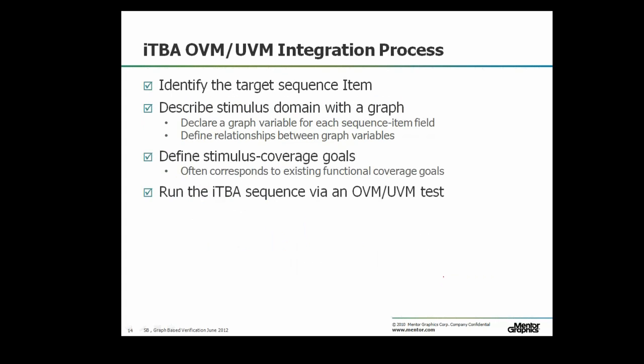So the steps you normally go through to achieve this is that you start by identifying the target sequence item or items, because there can certainly be more than one sequence in your test bench that you want to run. You then describe the whole stimulus domain, the valid input space, using a graph and rules, as I described to you. Define relationships, possibly using constraints. Then we define the coverage goals. As you have seen already, you define the areas of interest, the variables that you want to cover, the ranges, the crosses, etc. And then you just start the sequence from a normal UVM test, just as you would start any sequence.